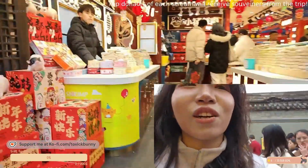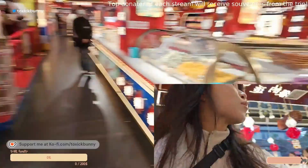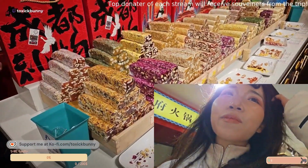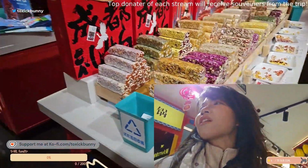I just want to go inside and look around. Oh, it's all the same. It's the same type of candies. It's prettier. Flowers? That's pretty. Okay, so he's explaining this is a fruit sugar food item that you can get. The jerky, there's pork jerky, and then we also got beef jerky recently. These are really pretty though.